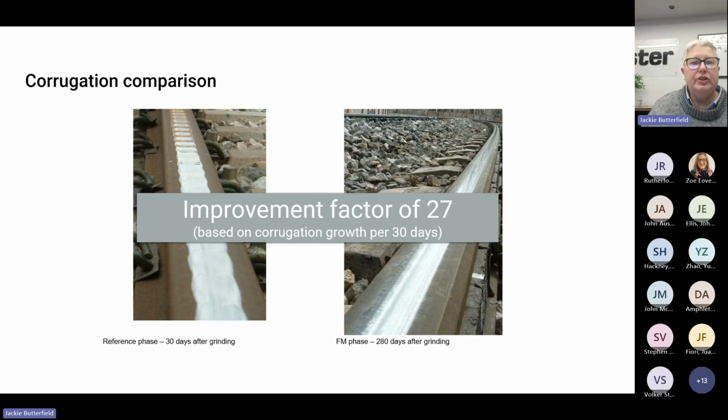So this is a couple of pictures. This is 30 days after grinding in the reference period, and this is the rail after 280 days with FM being applied. So quite a significant difference. So an improvement factor of 27.